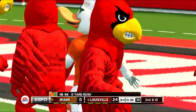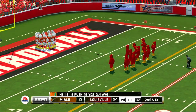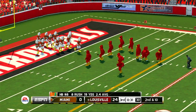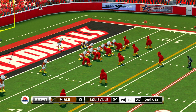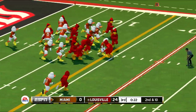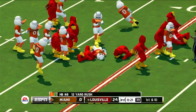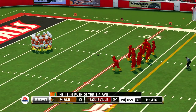Picked up a yard of anything on that run. This safety is as vicious a player as you're going to find. He will make the tackle every single time. Second down. They're deep in their own territory. Gains his way to the 16-yard line. Gain of 12 yards. First down.